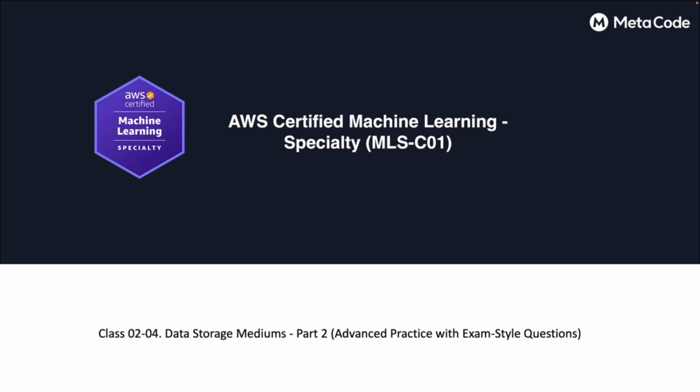In part 1, we explored the core concepts of Amazon S3, EBS, and EFS, examining their features, use cases, and how they fit into data engineering workflows. While it's essential to understand the theory, mastering the practical application of these services is equally important, especially for the AWS Certified Machine Learning Specialty exam.